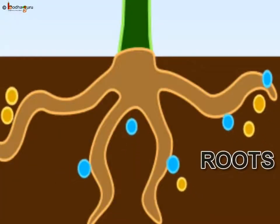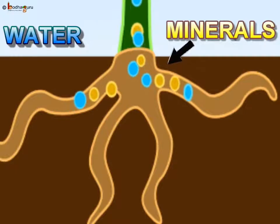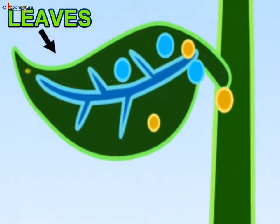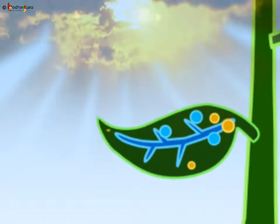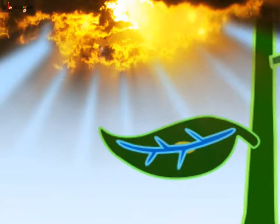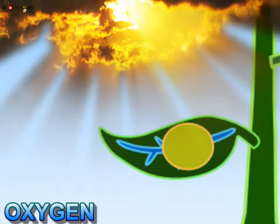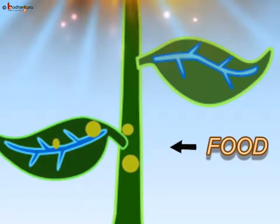Let's see in detail how plants prepare their food. The roots of plants absorb water and minerals from the soil and transport them to the other parts of the plant. The stem takes them to the leaves. The thick and thin tubes present in the leaves supply the water to all parts of the leaf. Energy from sunlight is trapped by the chlorophyll in the leaves. Carbon dioxide from the air enters through the holes in the leaves. By using sun energy, it converts water and carbon dioxide into its food. It then releases a gas named oxygen, which exits through the holes in the leaves. Finally, the food is passed to all the parts of the plant.